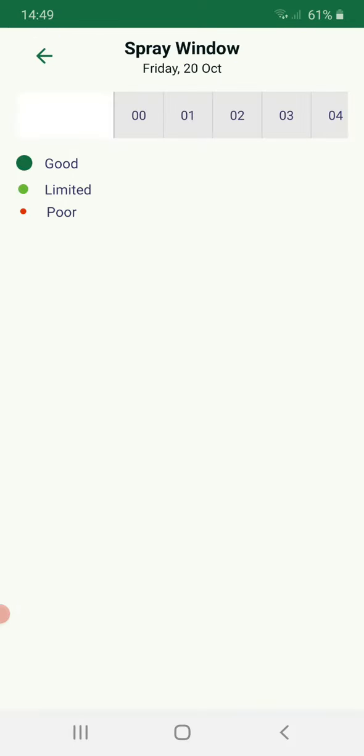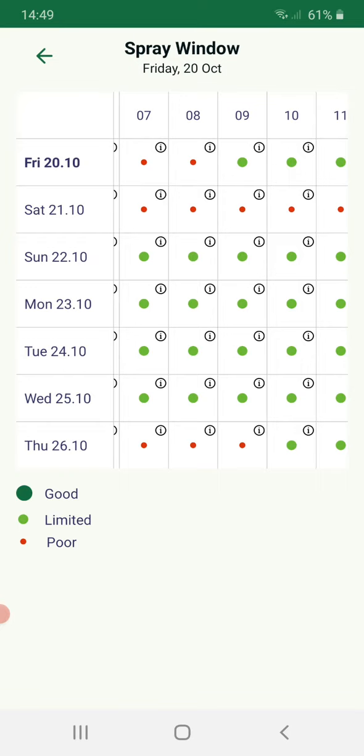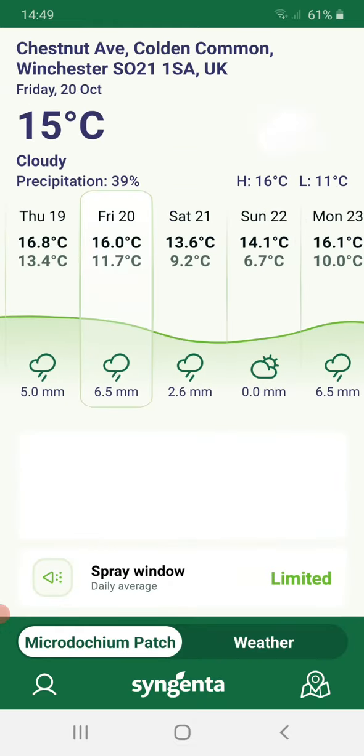So you've got to start looking for those spray windows, which are going to be limited because we have rainfall coming in. So assuming we're getting through the weekend, we know back end of next week is going to be tricky looking at the forecast. So you may want to grab spray windows to get your preventative fungicides down, or your slow it down strategies, your wetting agents, your penetrants, anything like that.